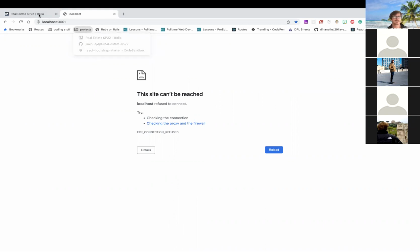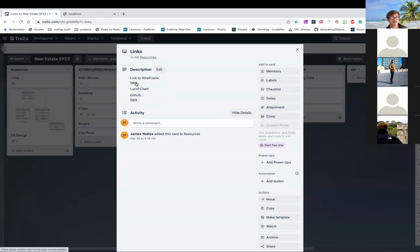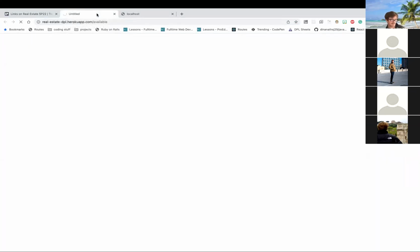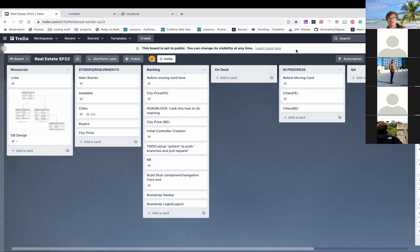So let's go to, first of all, I want to pull up the wireframe, which is actually a website, but we'll look at this. And then we have our Trello board.